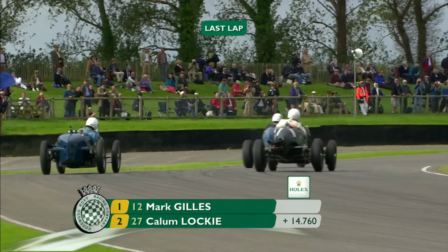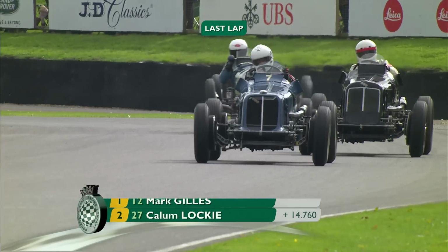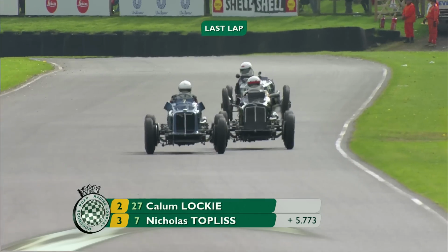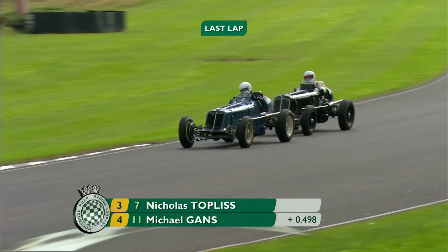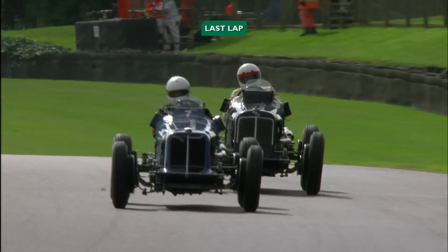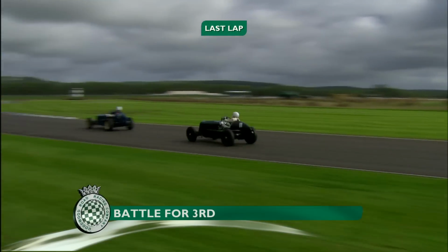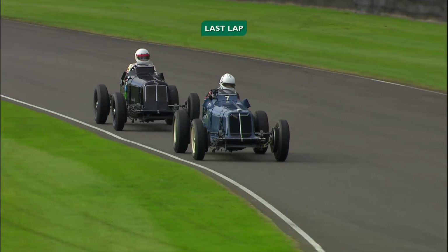Has he done enough? Working their way past the Bugatti Type 59 of Charles Neal Jones. And what can Michael Gans do to grab that last podium position? He's fighting, but these cars are 80 years old, running nose to tail, flat out round the back of Goodwood Sweeps. Topless just seems to have enough in hand to control the situation through Ford Water, bottle up Gans behind him.